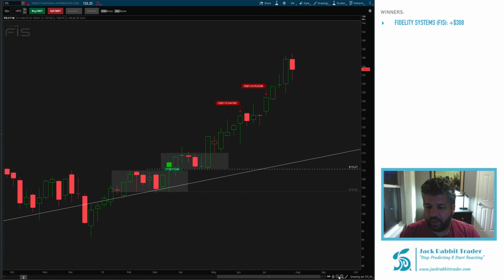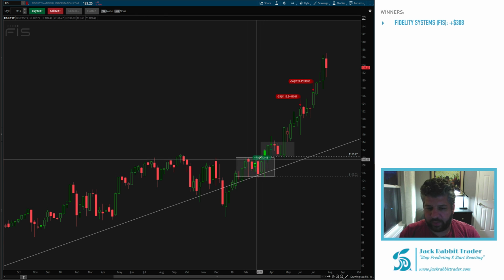Okay, and the idea behind this trade was, it's a breakout, so there are no targets. We're not looking for any type of price level or anything like that. We just wanted to trail stops and let it run as long as we could. So the stock moved sideways, had another breakout, gave us an opportunity to trail stops up to the 110 level, and then we started to run.